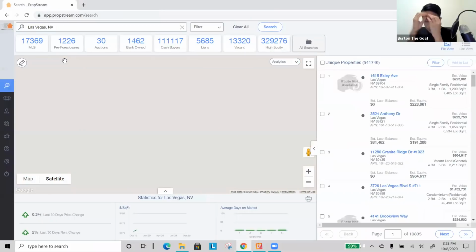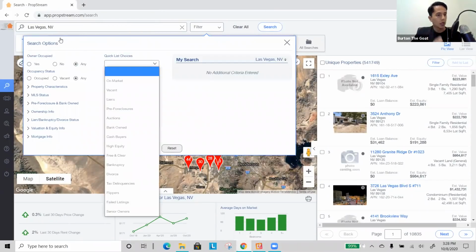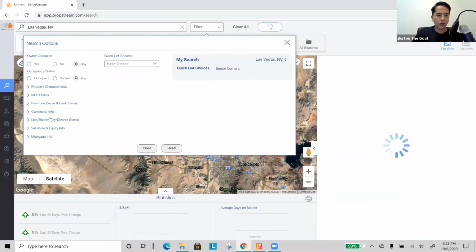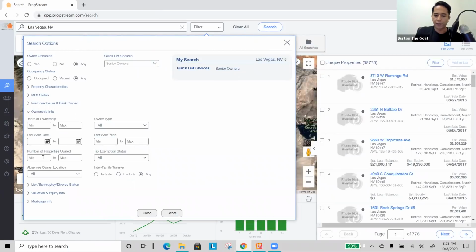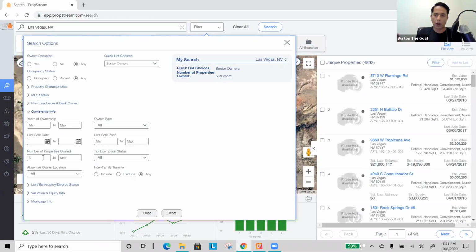Whoa, believe me, you just blew my mind right now because I didn't even think about that. But you're absolutely right. We can do Las Vegas senior owners who have 5 properties or more. And you nailed it, man. This would be the list that would probably want to liquidate all their properties. That's gold nuggets. Everyone should be logging off right now to start building that list.